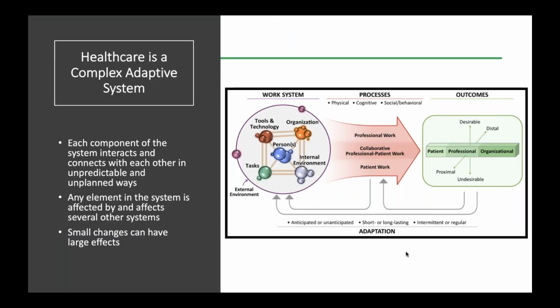Healthcare is complex, and we call it a complex adaptive system. That really means that each component of the system interacts and connects with each other in ways that are unpredictable and even unplanned. We used to think of healthcare more in terms of a linear relationship, similar to a machine. The thought was if you took the machine apart and just analyzed its parts, you would have a better understanding of how the whole system worked together. But this approach is a simple cause and effect assumption. Healthcare systems are much more complex and they remain unpredictable, and they can't really be described by simply breaking down parts into single components, thinking that we'll understand the whole process.